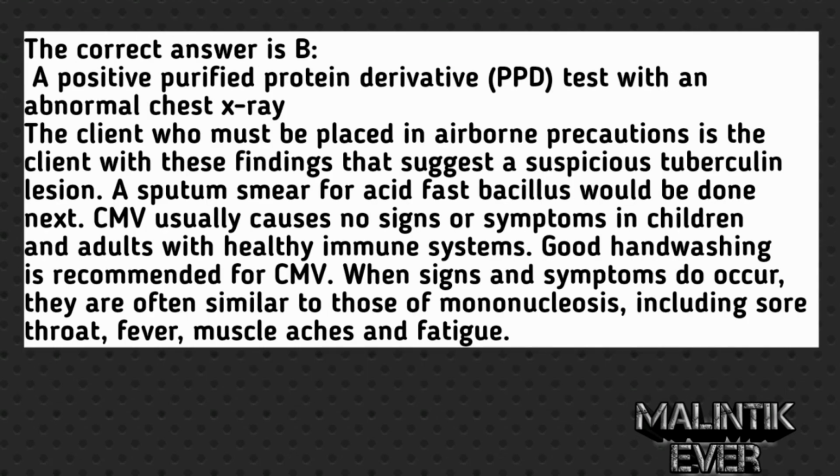The correct answer is B. A positive purified protein derivative, PPD, test with an abnormal chest X-ray. The client who must be placed in airborne precautions is the client with these findings that suggest a suspicious tuberculin lesion. A sputum smear for acid-fast bacillus would be done next. CMV usually causes no signs or symptoms in children and adults with healthy immune systems. Good hand washing is recommended for CMV. When signs and symptoms do occur, they are often similar to those of mononucleosis, including sore throat, fever, muscle aches, and fatigue.